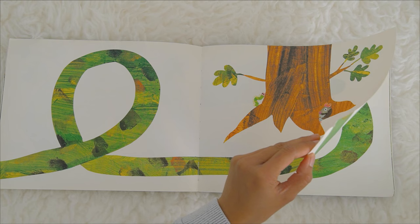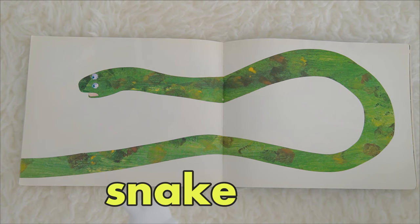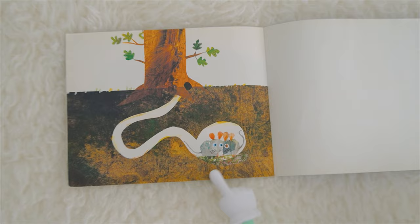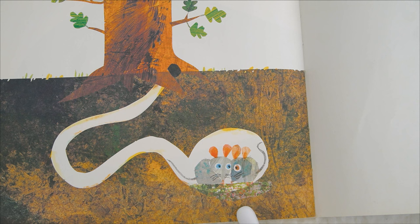This animal is a... It's a... Snake! The snake is very long. This is a snake. The snake says, hiss, hiss. And the two mice are having fun under the ground. Yum, yum, yum, yum. I think they're eating something here. I don't know what they're eating, but they're having fun. And they are happy because they are now friends.